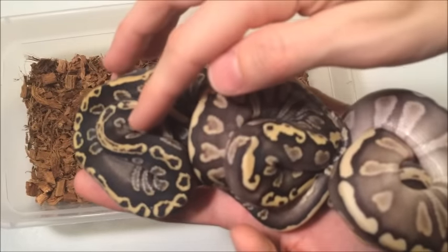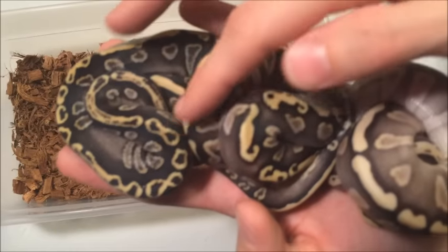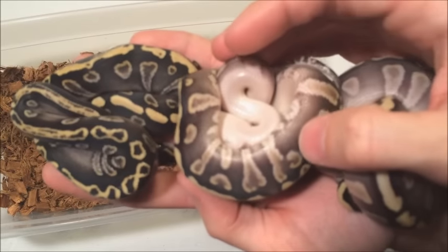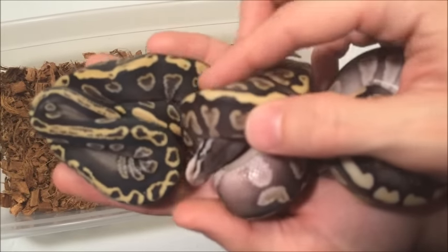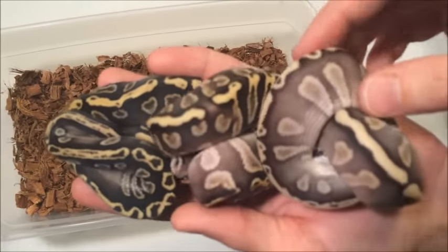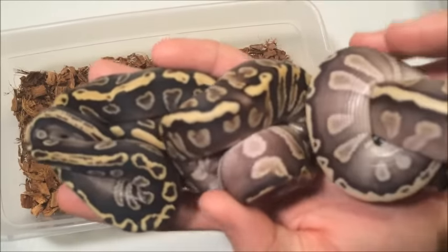So GHI Mystic, really dark. Then you still stay pretty dark, you're just adding pastel, but it does brighten, it does reduce, it does blush. But Mojave, a different gene altogether, and then you've got this animal. So it's a really nice comparison.